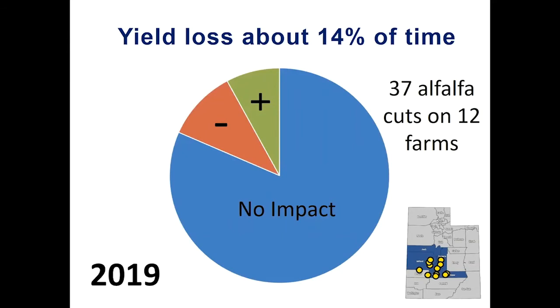This was great. It means if a farmer's in a water-tight situation and they need to cut back a little bit, it's likely that they can reduce their rates by 10% and have very little impact on production.